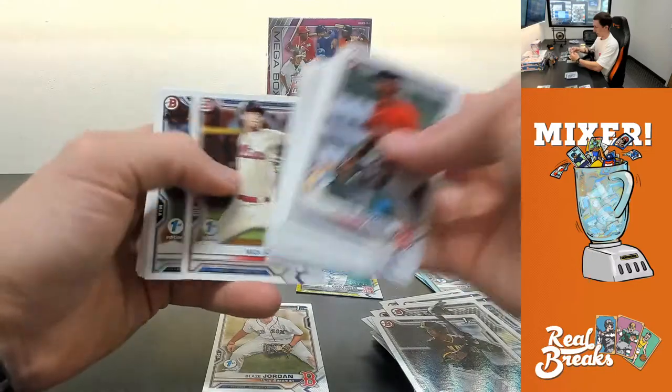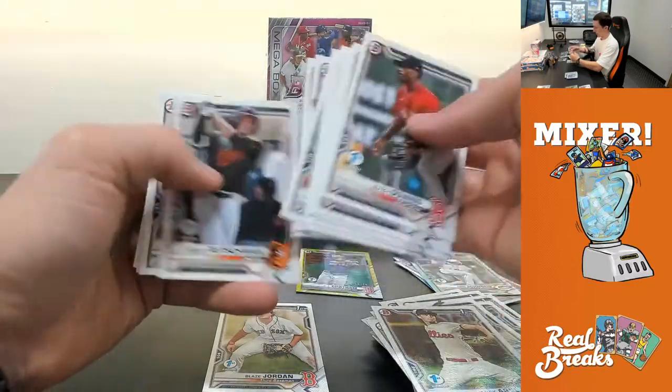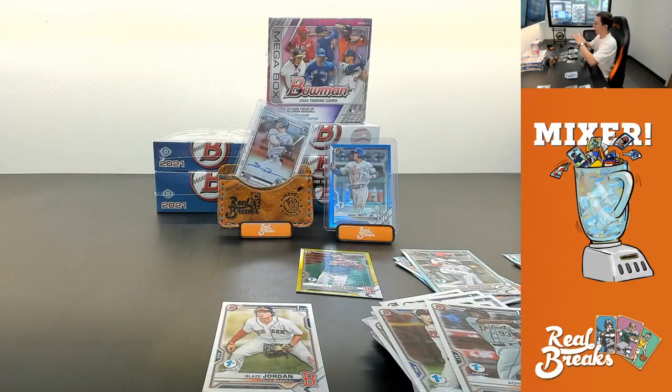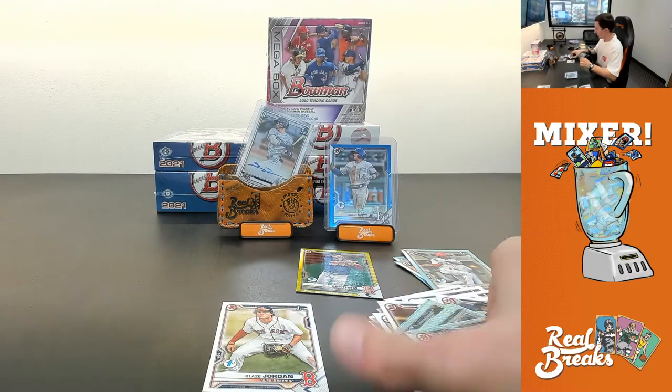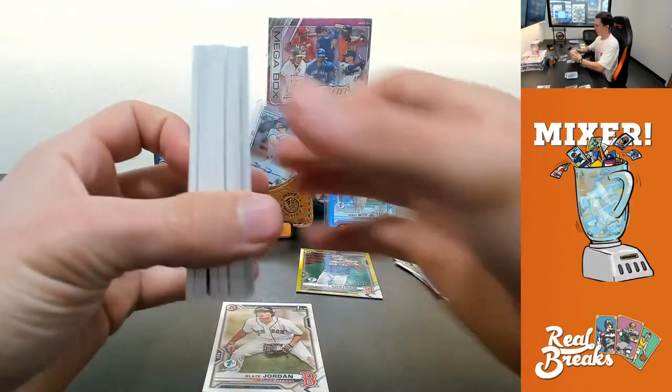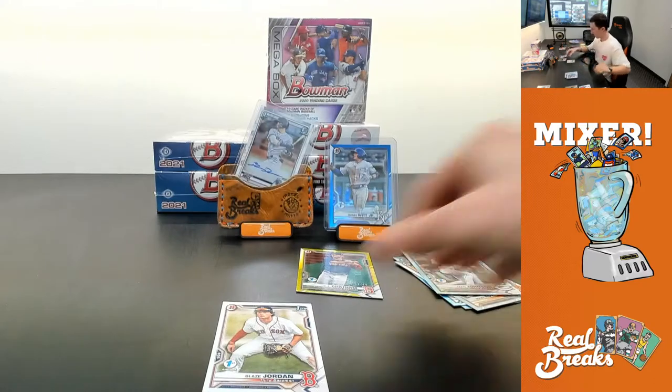And last little stack is going to wrap us up. There we go. So that is our 2021 Bowman First Edition box. There's all of our first Bowman base, plus those sky blue foils.